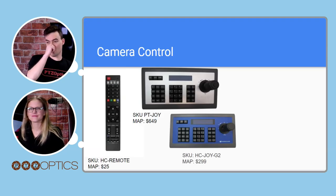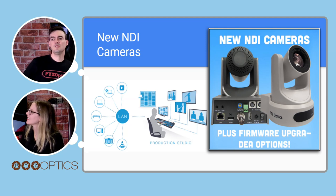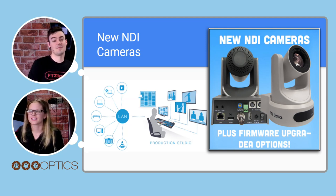Now, camera control. Here's the joysticks. We can go through that. No big deal. Don't forget, with the new NDI, all of our cameras come with an IR remote. Hoping you guys got a chance to learn about that. Don't have time to go into it in full detail.